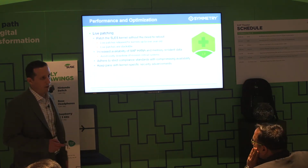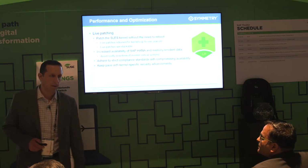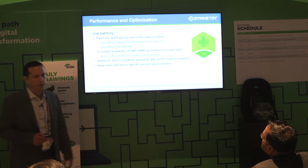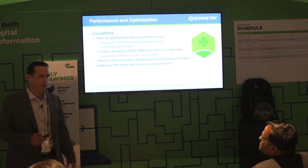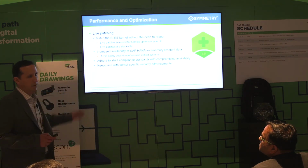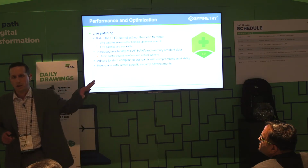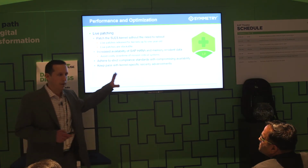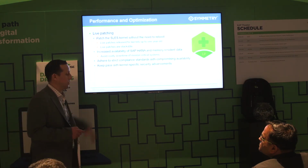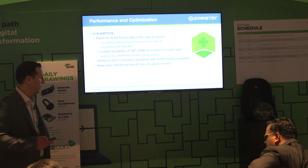Live patching is another fantastic thing that we take advantage of. Again, if you've been around Linux for a long time, you know that this is kind of a holy grail when it comes to Linux. The ability to apply a kernel patch to a running system without having to reboot, right? And there have been forms of this technology, tools out there that do this, in my opinion not in as efficient a way, certainly, as SUSE's tool, which is called kgraft. It's one that they developed on their own.